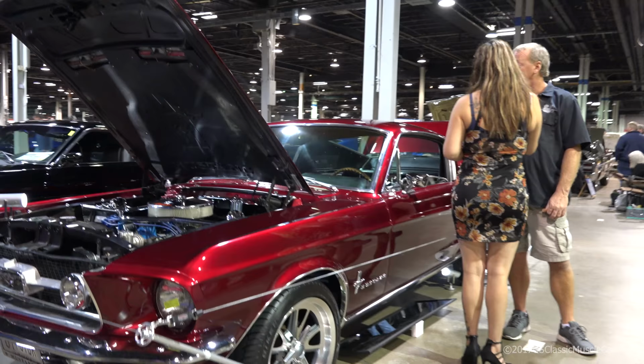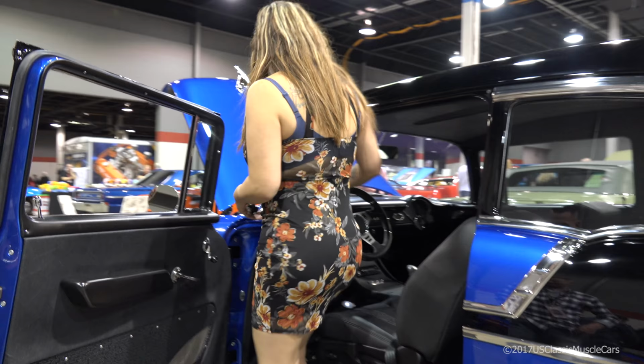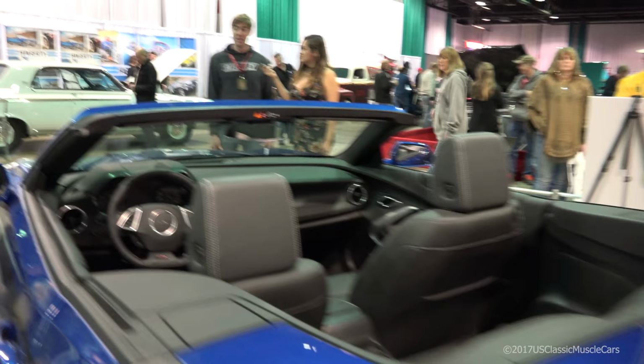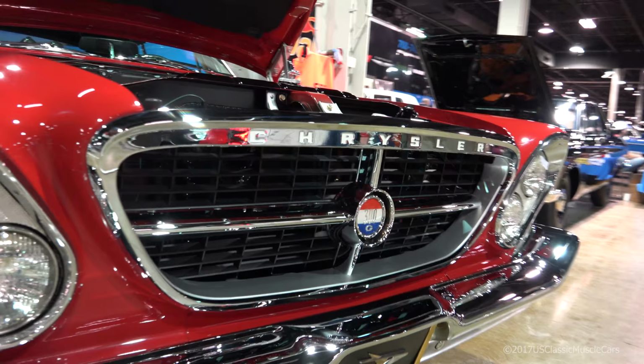It's a daily driver. We drive it all the time. Well, it sits very well. But to get a convertible in this color was extremely hard to get. No, I'm teasing. We trailered it out here from Massachusetts, an 18-hour ride. This is our first time here at the Chicago show.